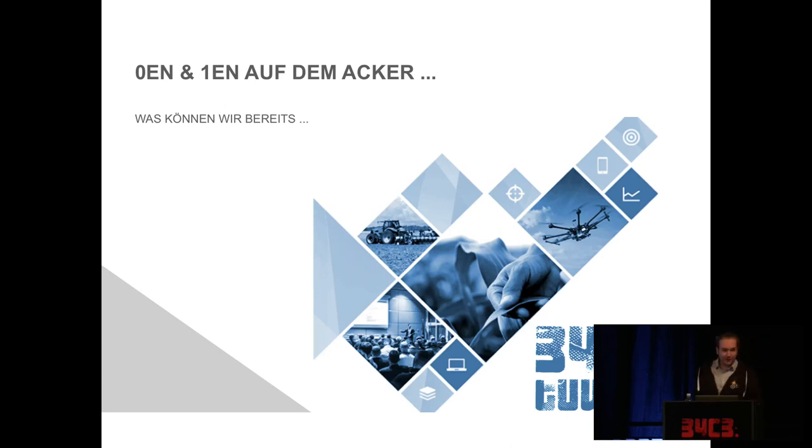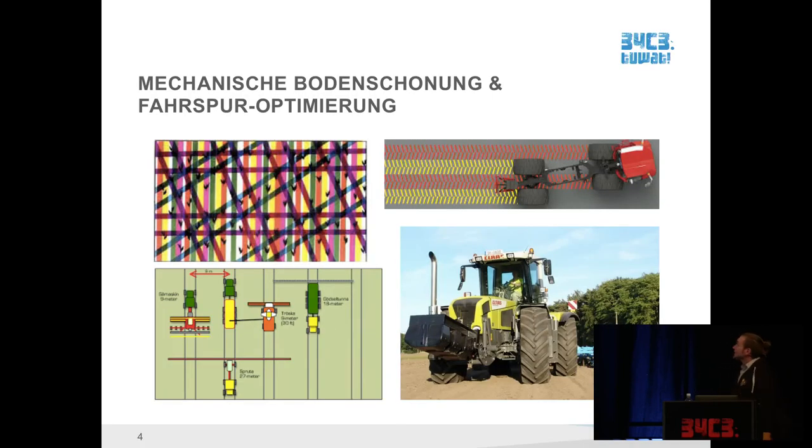I put it into different sections. What can we do? I'm going to give you a little input on that. We can mechanically protect the soil. That's without software, simply analogously. We can move the machines so that they protect the soil a little. This actually was done with software, and it shows how a farmer drove over his field over a year. The white spaces are where he hasn't driven. And these machines are pretty heavy, and the soil doesn't really like that. So we think about how we deal with this.